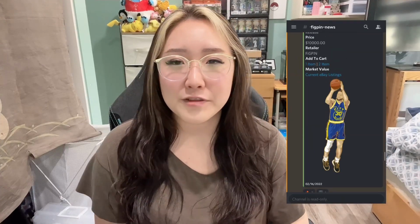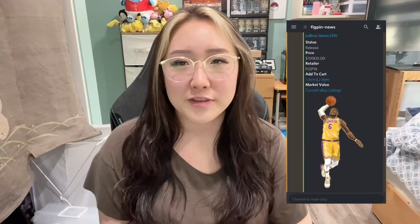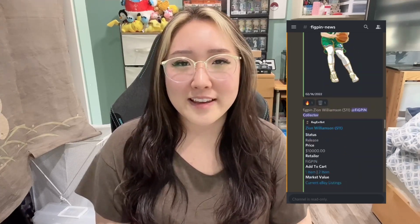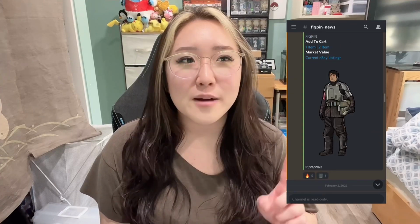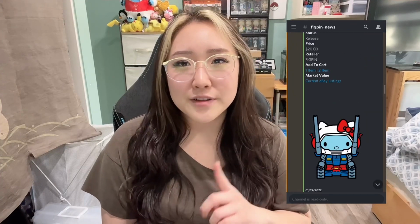It's a Discord server, and it's completely free. You just join that Discord server and then they notify you on all these different drops that are happening. They have it for other collectibles too. They have it for Funko, Loungefly, Pokemon, there's so many things. And so I would highly suggest joining that Discord because then you won't miss any drops, because it is pretty difficult to catch a drop and sometimes things sell out pretty quickly, and so I would suggest signing up for that.